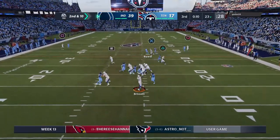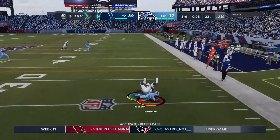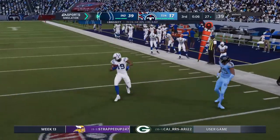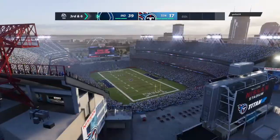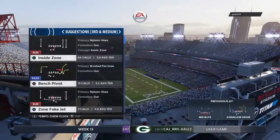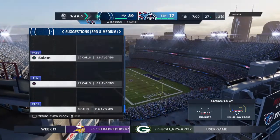Into the air once more. It's Brissett. He's got this one complete to Perriman. 4 yards the gain, and it'll bring up a 3rd down. So they'll get a little extra time to come up with this 3rd down play as we've played 3 quarters.